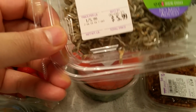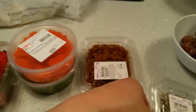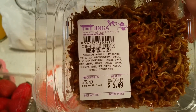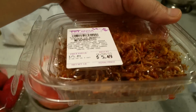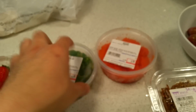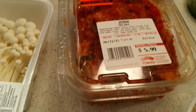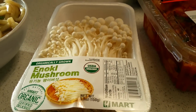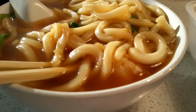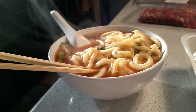Bought some of these little baby anchovies, huh? Pan-fried anchovies. Got some of this stuff right here, anchovies with the hot sauce on there. Got some of this masago, kind of like roe, sushi eggs. Seaweed salad. Got some kimchi. Got some mushrooms. And the bug made some beautiful ramen noodles here. Look at that. So let's get down.